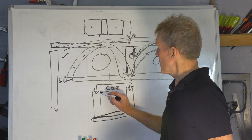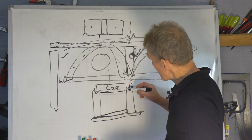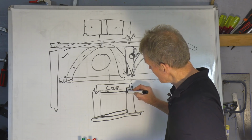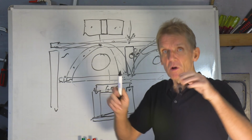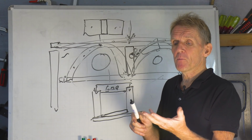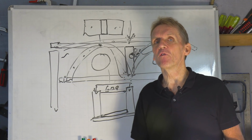So you can also put a noggin at the top here. They have what they call Z-clips, and those Z-clips are exactly what they say. They hang over the joist like that. They sit down there, and the noggin goes in and the floorboard goes on top. Now, if you do that, if you use either 22mm chipboard or you use noggins with Z-clips, you can solve a lot of the problems.